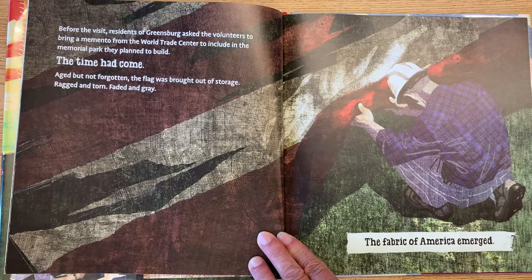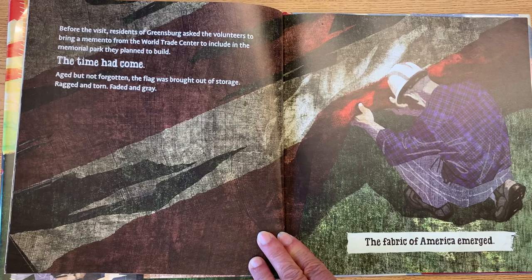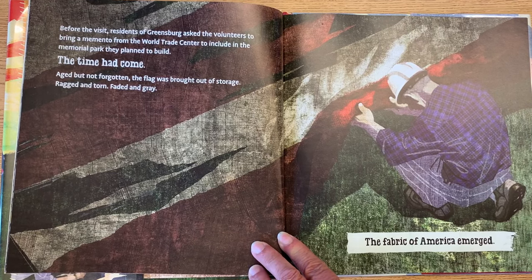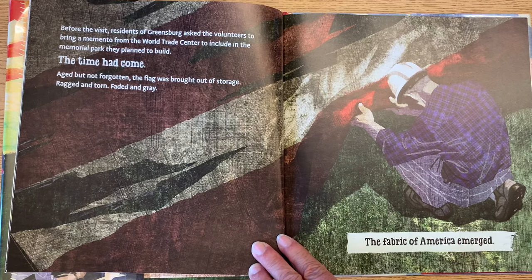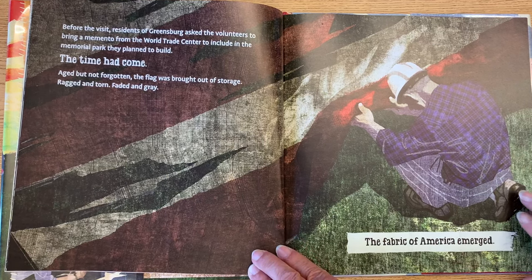Before the visit, residents of Greensburg asked the volunteers to bring a memento from the World Trade Center to include in the memorial park they planned to build. The time had come. Aged but not forgotten, the flag was brought out of storage, ragged and torn, faded and gray. The fabric of America emerged.